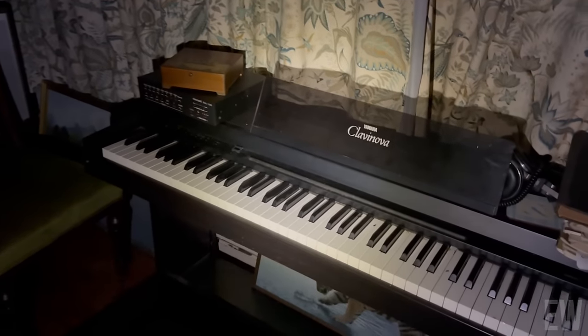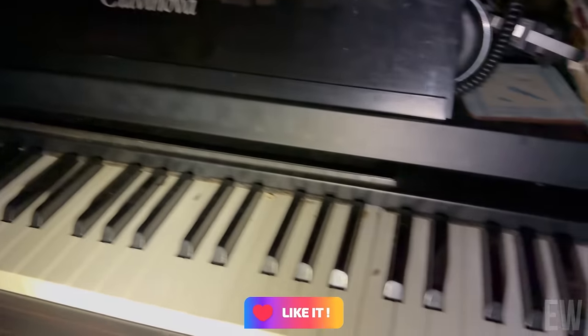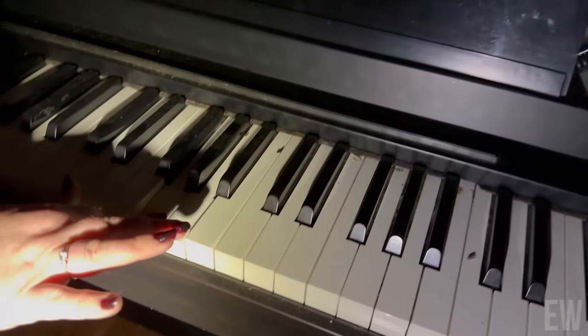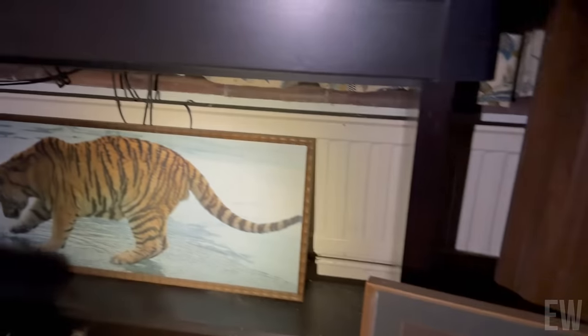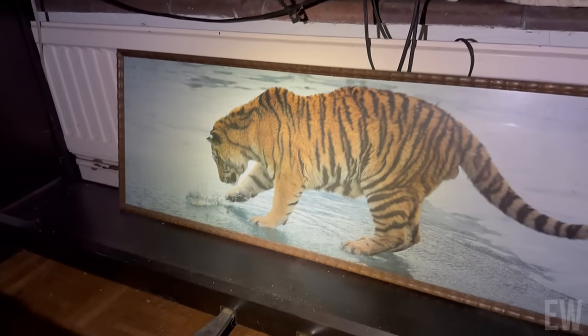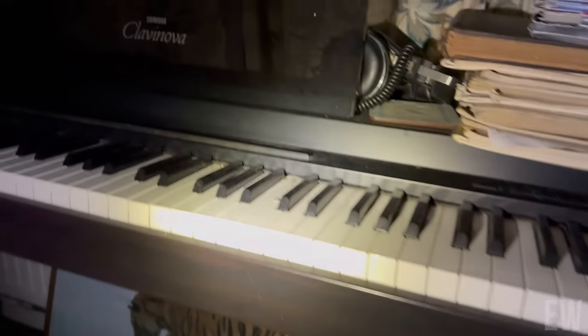So, who knows? Look at this old Yamaha. So this is a keyboard. What's it play? It's even got the old stool. Look at these beautiful tigers. I didn't spot them before. Have you ever seen a tiger under a keyboard? That is a first.